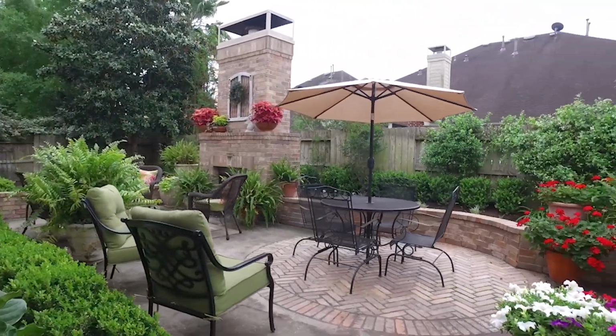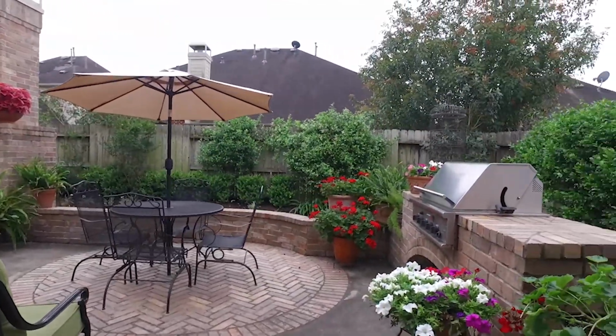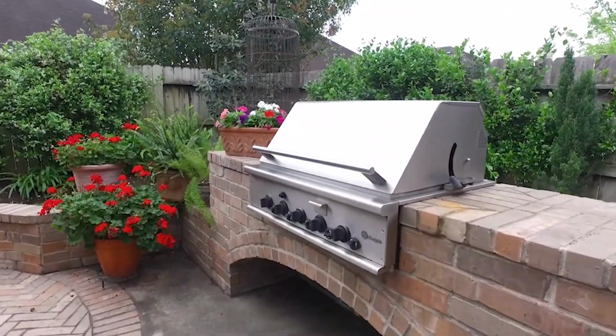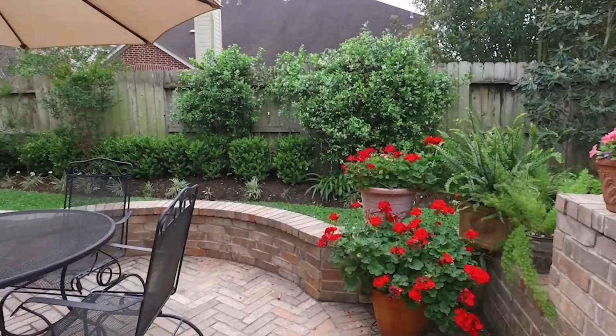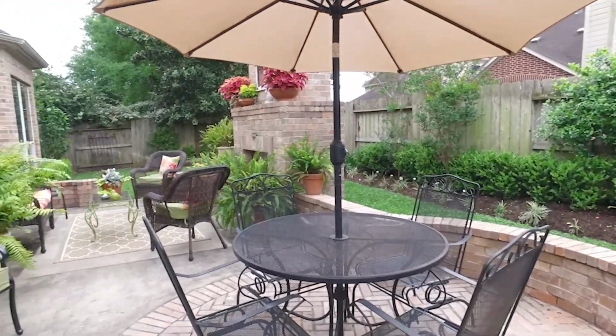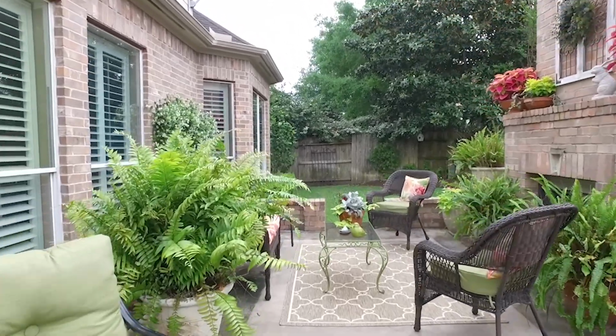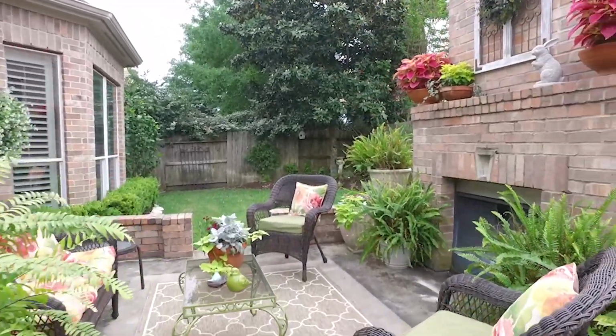This backyard is an oasis with a bricked-in patio and a wood-burning brick fireplace and a GE Monogram stainless steel built-in outdoor grill. The home also has a 5-ton HVAC system that was installed in 2017 with a 10-year warranty. This home is waiting for you to make it yours.